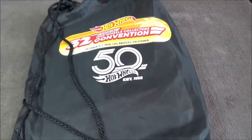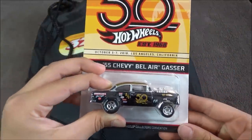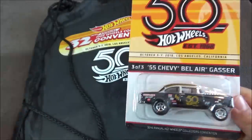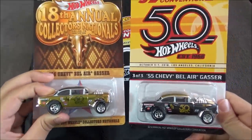Now out of the box, we have the Nalley car, which is the 55 Chevy Bel Air Gasser. This is black with a gold roof, and it is inverted to the Dallas Convention one, which is gold with a black roof.